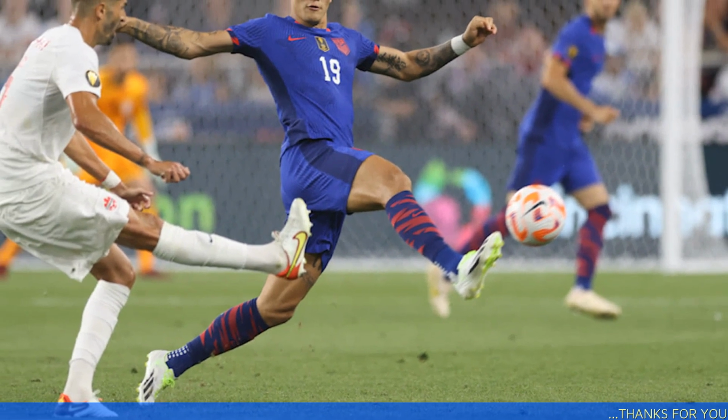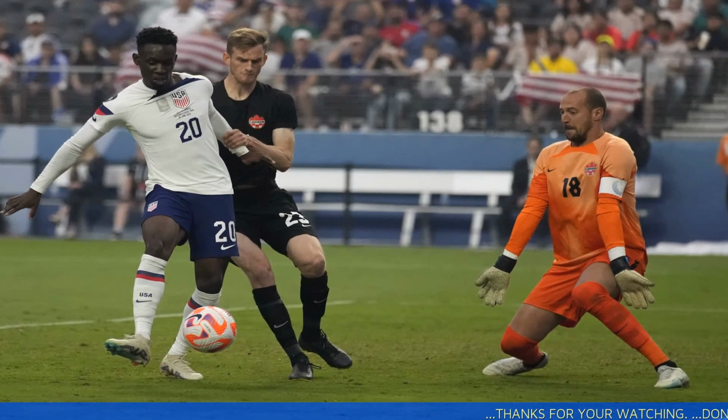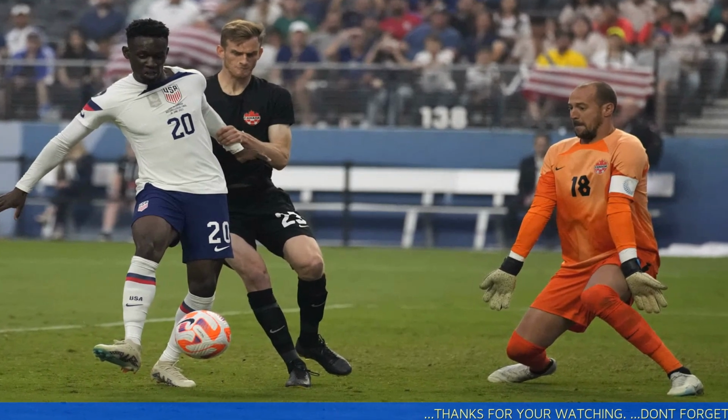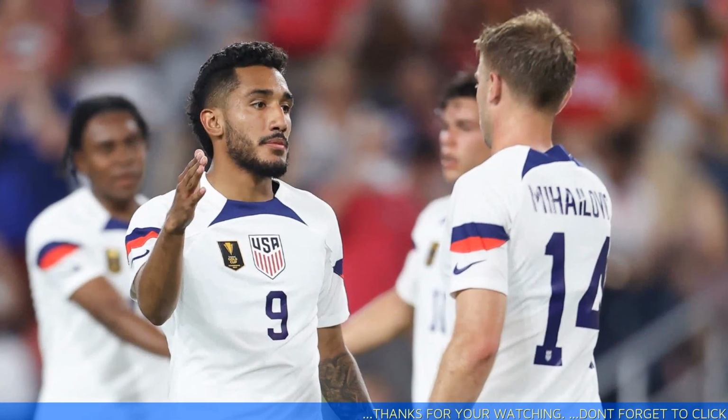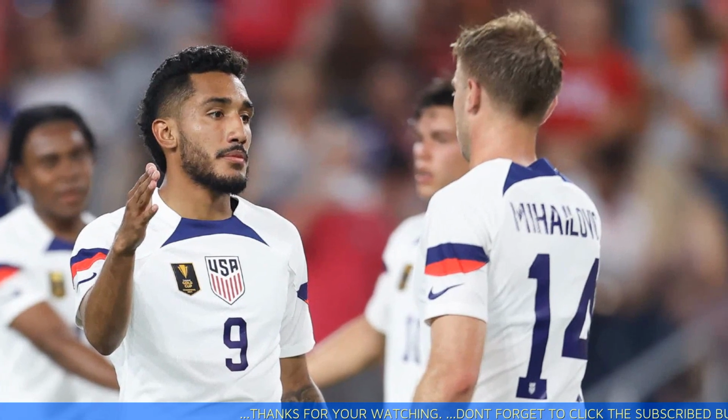Finally, the USMNT found their breakthrough. From deep in midfield, DeJuan Jones put a stunning curling ball that found Brandon Vazquez. Vazquez, playing in his club team's home stadium, smashed it into the goal.